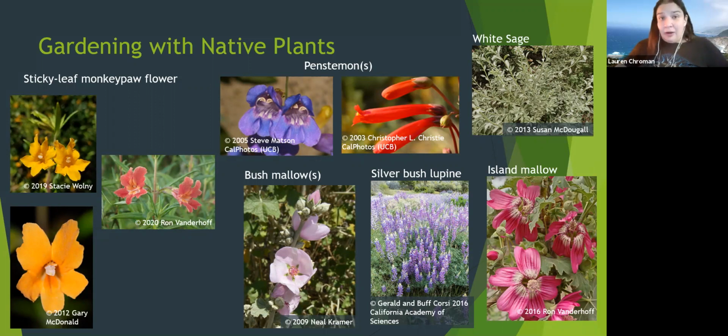Sticky leaf monkey paw flower may have the best name on earth and has many different subspecies with colors from pale cream to vivid peach to red. Penstemons are just as wildly varied. Penstemon is a perennial herbaceous plant. It will grow back from its roots year after year. Some species, as you can see on the right, are vivid red. Others are magenta, fuchsia, blue, purple, or pink.